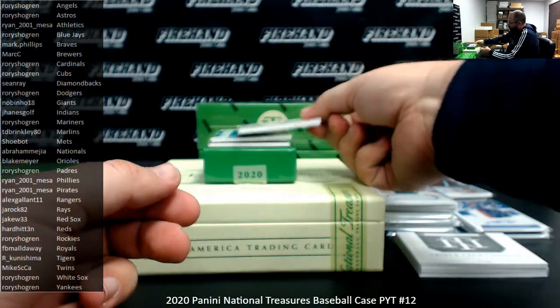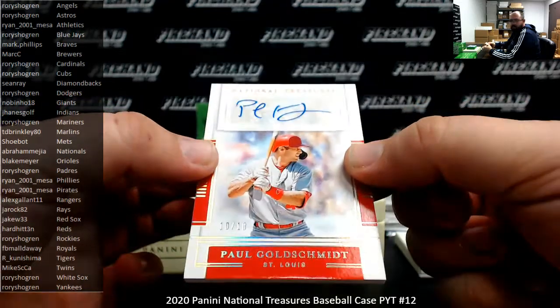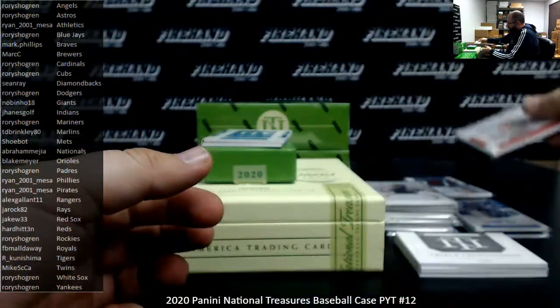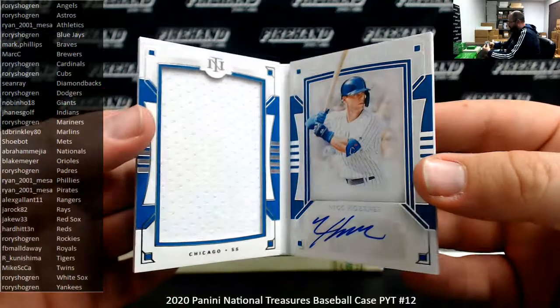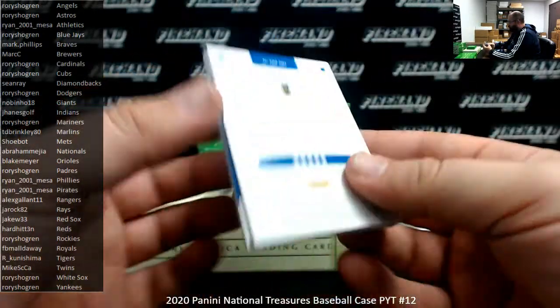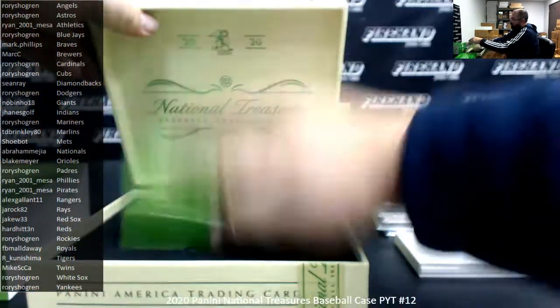Number to 10, Paul Goldschmidt, Cardinals. Got a Hall of Gold signatures. The Cardinals going to Rory. Debut material signatures booklet for the Cubs, Nico Hoerner. A big old white napkin there and autographed. Cubs going to Rory. 8 to 10. Box 2.